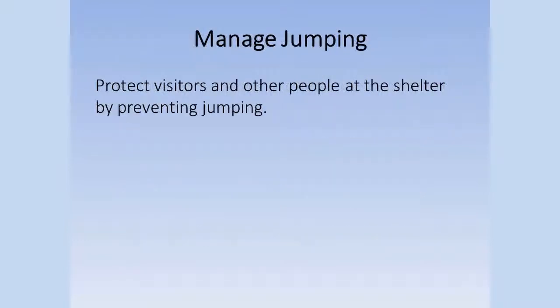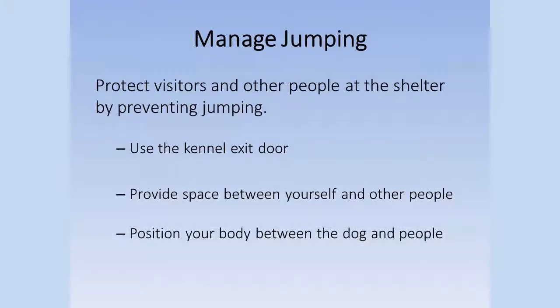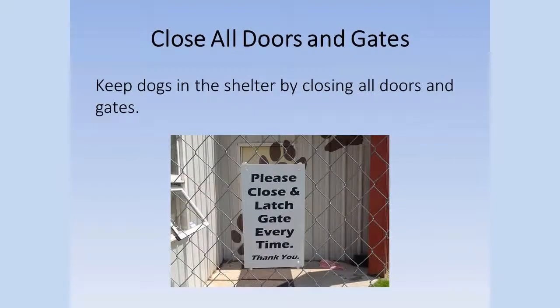You'll also want to protect visitors and other people in the shelter by keeping the dog from jumping on people. Remember to take dogs through the kennel exit door, not through the lobby. Give visitors lots of room when walking sheltered dogs to minimize the dog's opportunity to jump on people. But if you can't provide lots of space, put yourself between the dog and the visitor to keep your dog from jumping on other people. Be sure to close all doors and gates behind you.